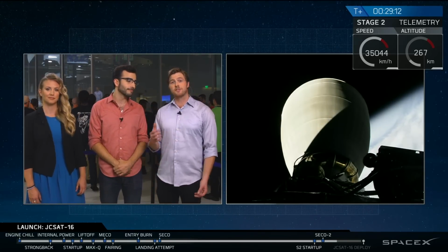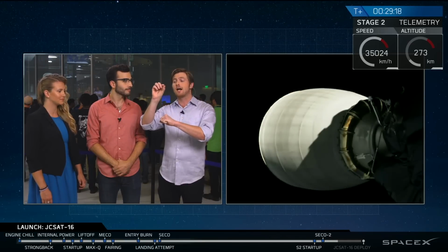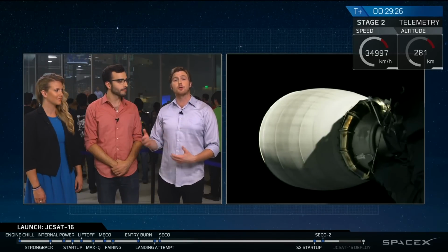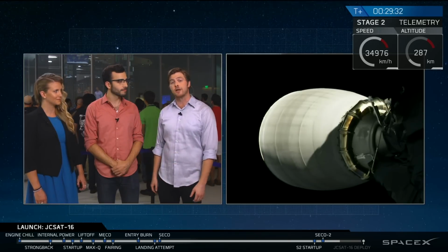At the moment, both the second stage and the payload are ascending to the tip of that egg-shaped orbit at 36,000 kilometers. At that point, I guess once the satellite takes over control, and it's preparing to do that at the moment before it fully deploys, it uses its own onboard thrusters to circularize its orbit at 36,000 kilometers, which is that geostationary orbit.